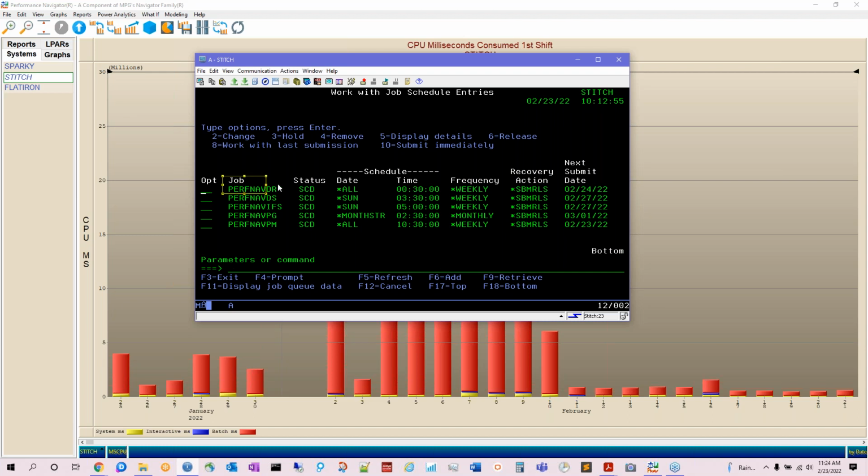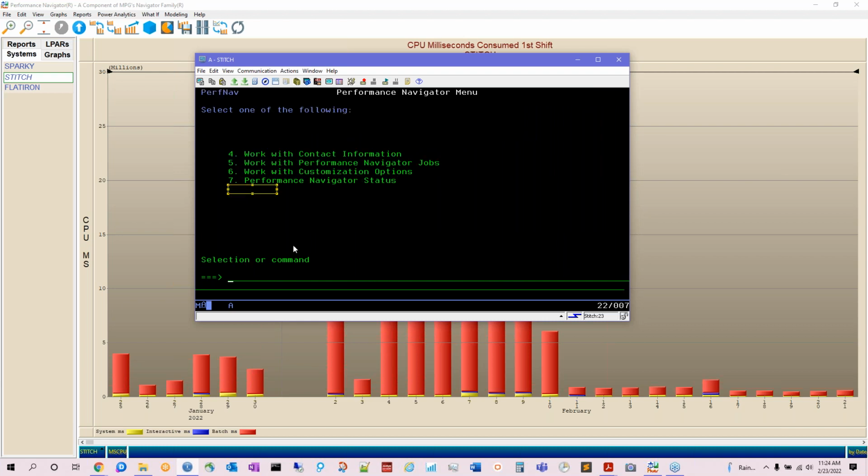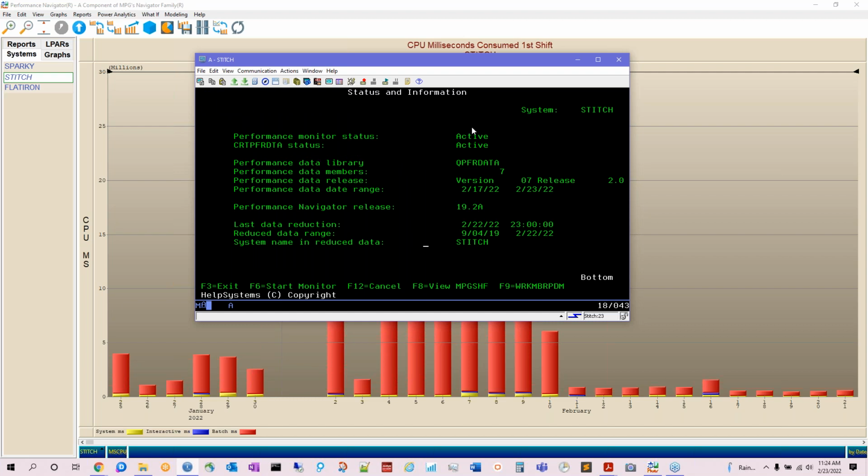The most important job here would be this PerfNav DR job. This is what gets us all of the data for our graphs. So we want to make sure that this job is scheduled. It usually runs every day at 12:30 in the morning. And then the next thing we want to check here is option 7, your PerfNav status.